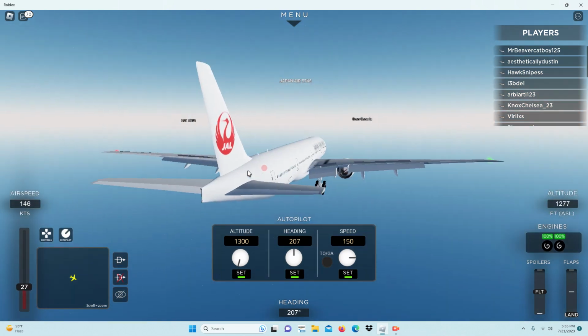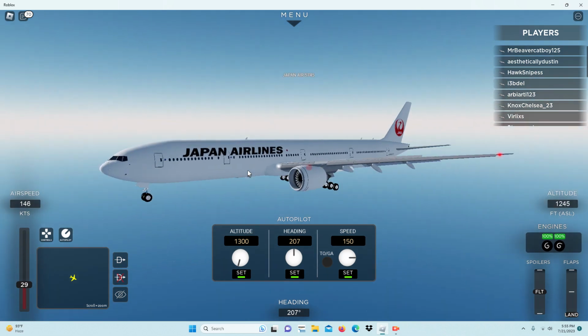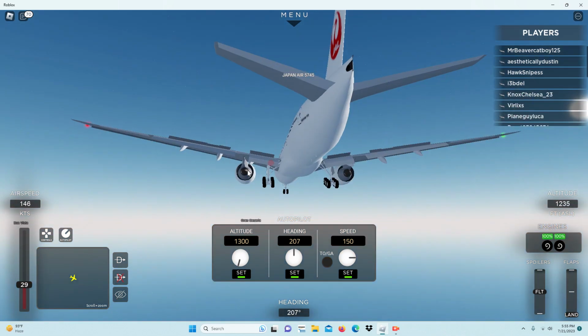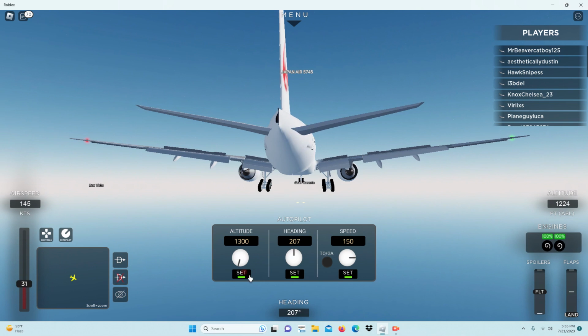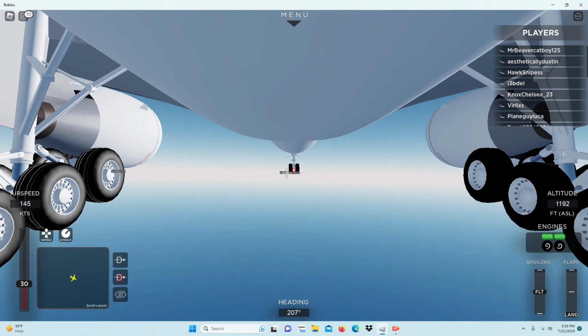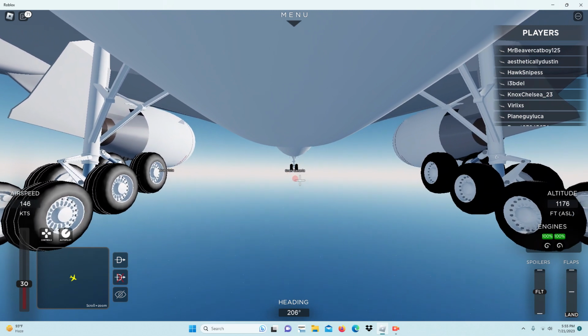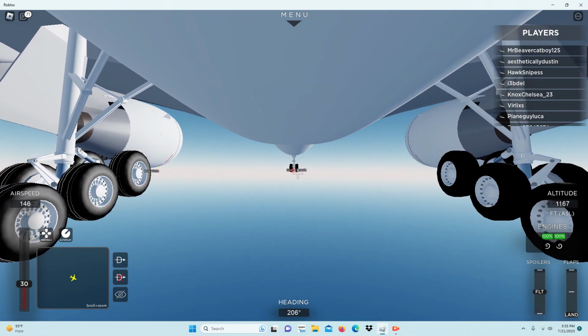I love this thing in this game, the landing gear goes down automatically, through the mechanism, not just disappearing up like in Pilot Train Flight Simulator, they just do that, but in Project Flight, they have the real thing. Alright, so we're fully lined up with the runway, so gonna do our landing.